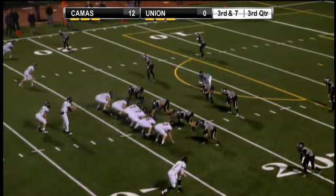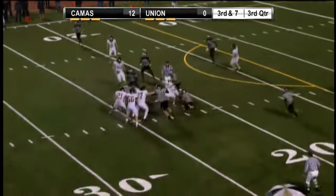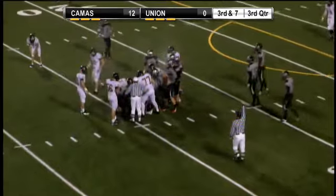Yep. 3rd and 6 here. Huber staying in at the back. Ball bobbled by Hennessy. Tried to pick it up instead of falling on it, and it's a chance here. One official at the bottom of the screen says it's Camas ball.